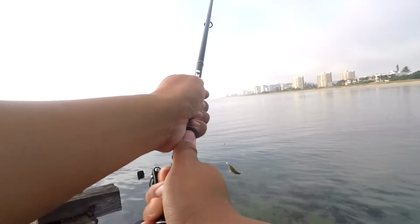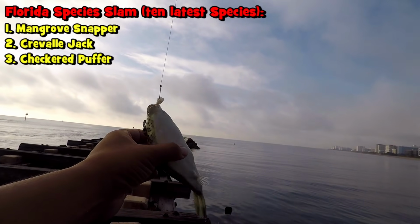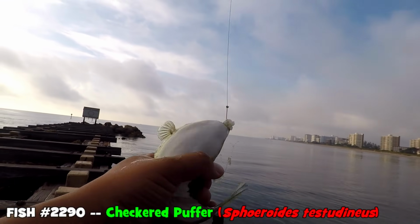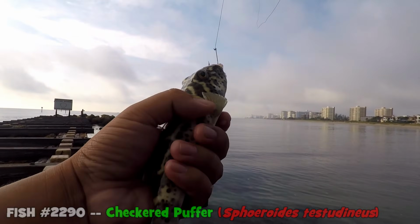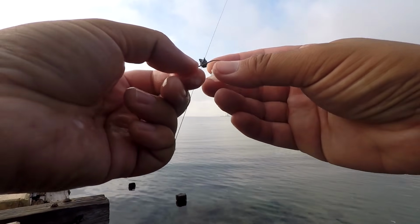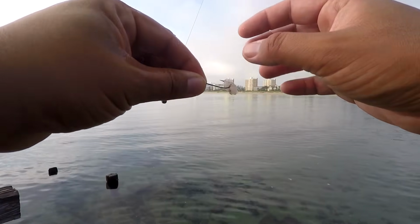All right, there we go. Third species of the trip. Finally got a little checker puffer. Oh, easy, easy, boy, easy. They are not that easy to handle. We got here this Phoeroides testudinus. You know, I'm just trying to catch whatever is in front of me. I'll just have to catch another one for a shot. But yeah, I'm trying to get the easy ones out of the way first so that I can move to the other species.